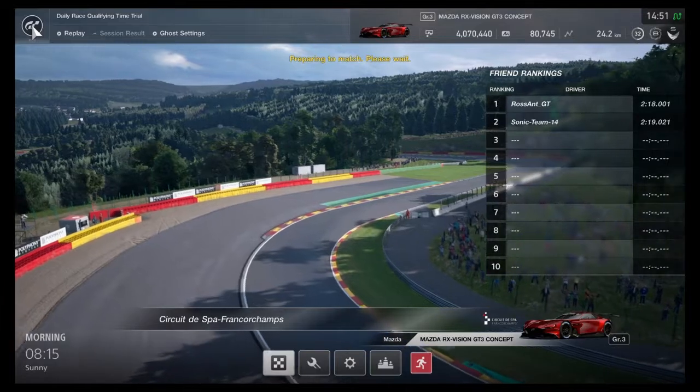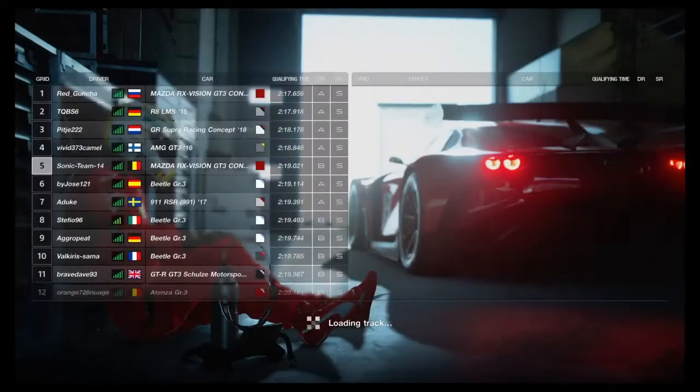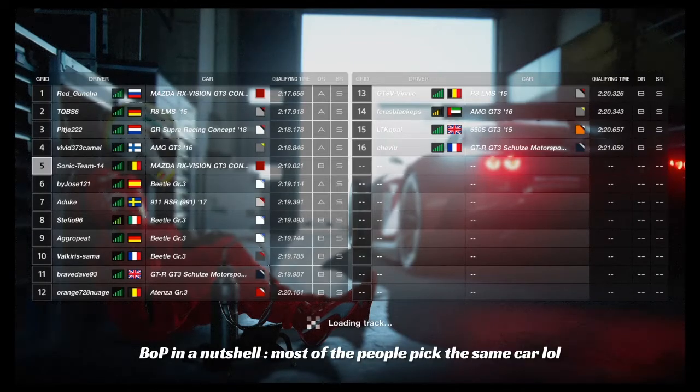Okay, so here we finally are. The race is about to start. Well, the matchmaking is about to start. So, I have no idea where I will be put, but I'm sure I will not be in pole at all because... Oh, fifth! Only one new Mazda? Come on, people! Stop going with the generic R8s and Beetles for some reason. Go with something... Oh my god, I'm gonna get wrecked.